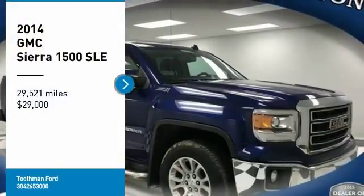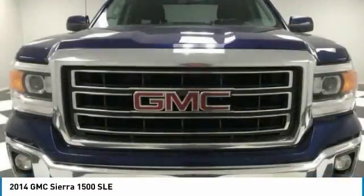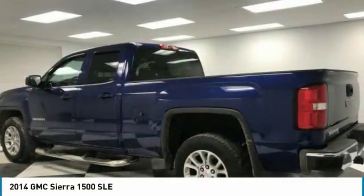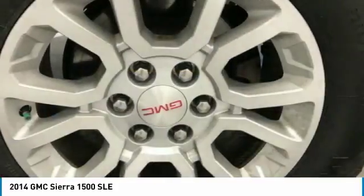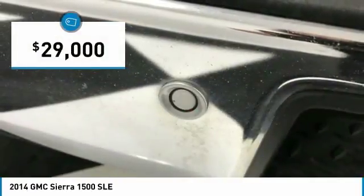You are going to love the 2014 Sierra 1500. The GMC Sierra is a full-size pickup with all the functionality you could expect. With multiple trim levels, the GMC Sierra provides a wide range of features for you to enjoy. Power and advanced technology can both be found in this fantastic truck and is priced below $30,000.